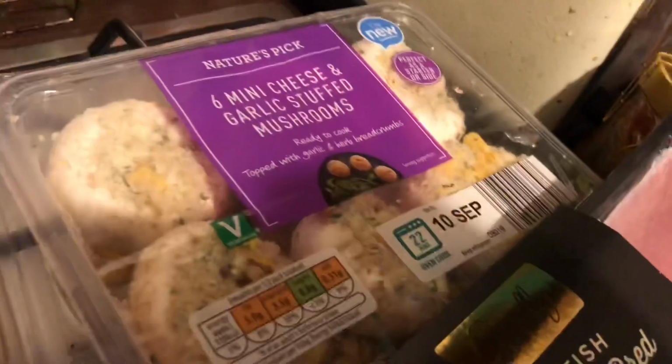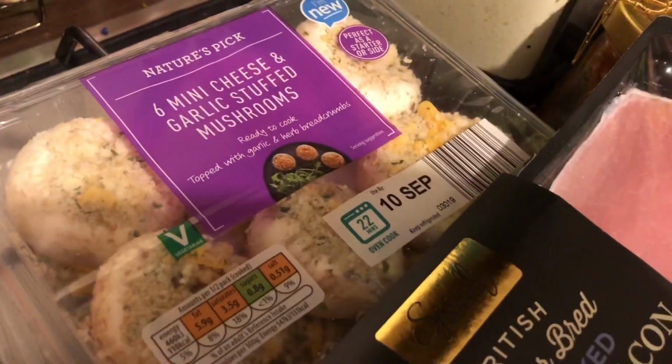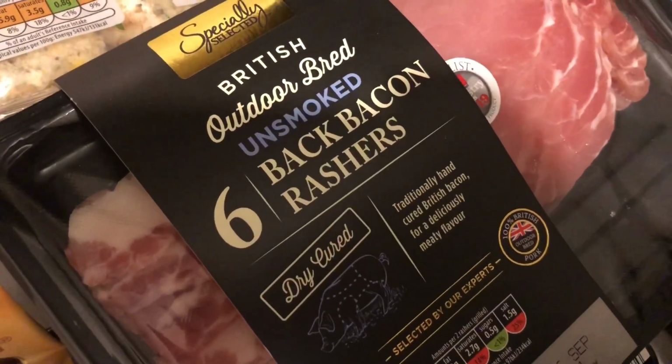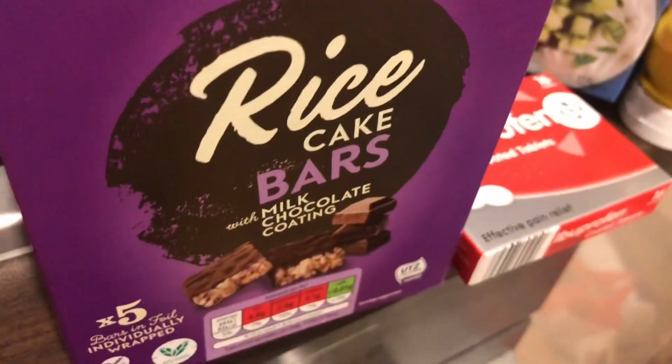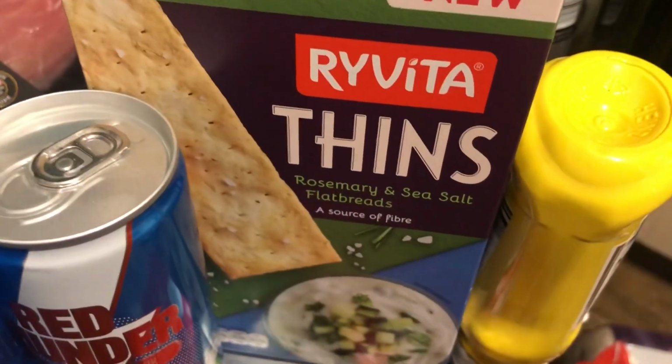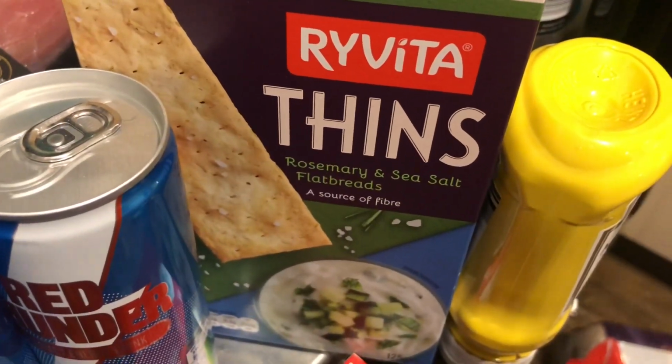Some fillets. I picked these up for my dad. 6 mini cheese and garlic stuffed mushrooms. Some bacon for my dad. 2 diet Red Bulls for me. I picked these rice cake bars up to try. I picked up the Ryvita thins in rosemary and sea salt flatbreads.